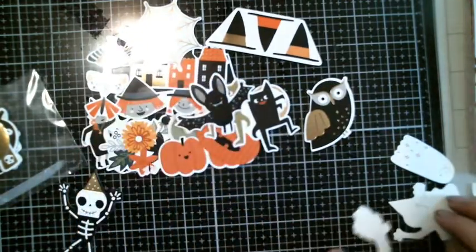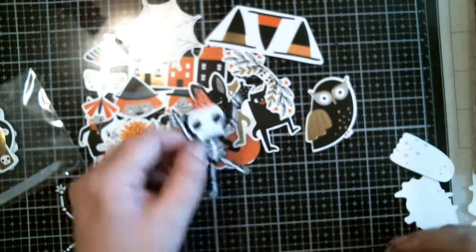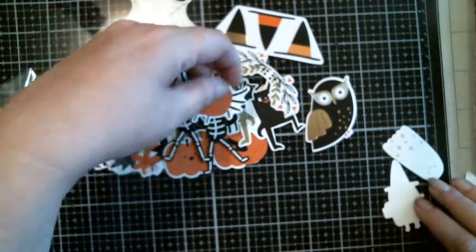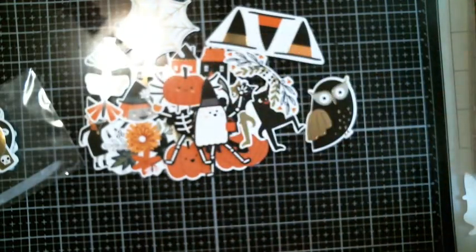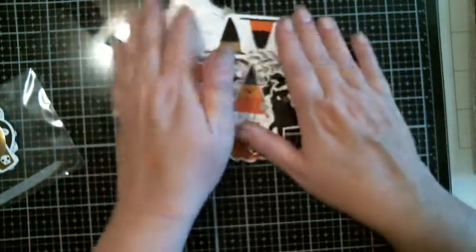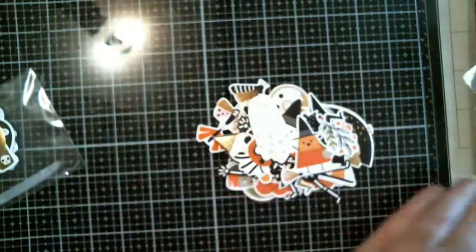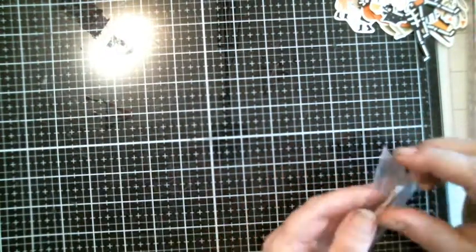I thought that's cute. Some foliage. A little skeleton dude. Jack-o'-lantern spider kind of looking. Little ghost. And another ghost. And a candy corn witch. We'll just put that up there. I'll worry about putting it back in the package afterwards.